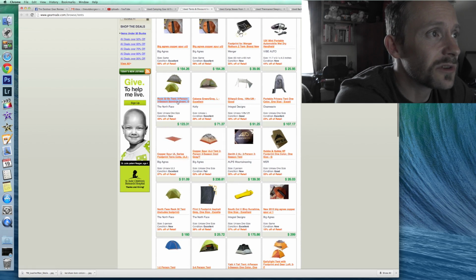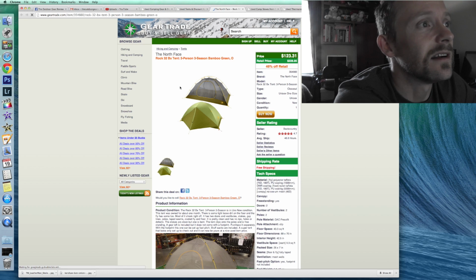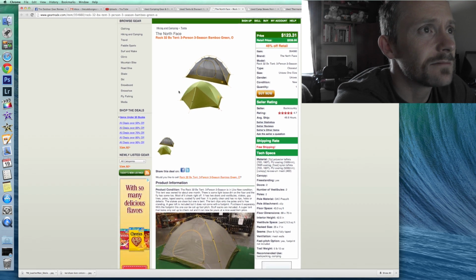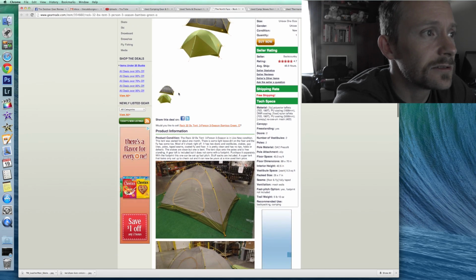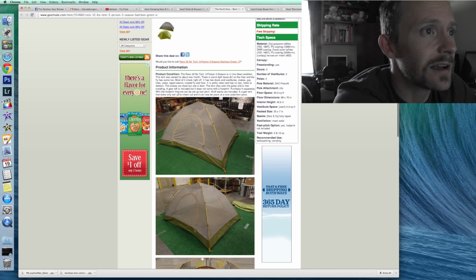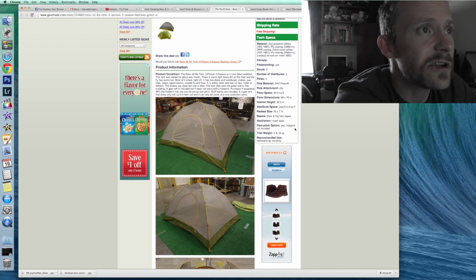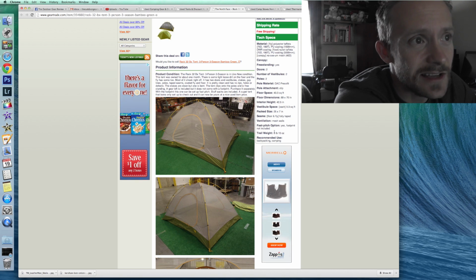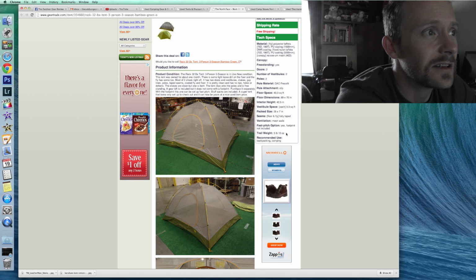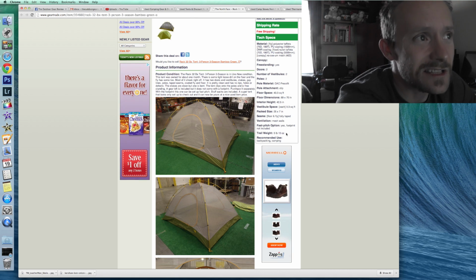Now here's a North Face tent. Oh, let's take a look at that. The Rock 32 BX. Okay. It's a 3-person, 3-season, like new. Over here are a lot of the details. Now check this out. 5 pounds, 13 ounces for a 3-person tent is not too bad.